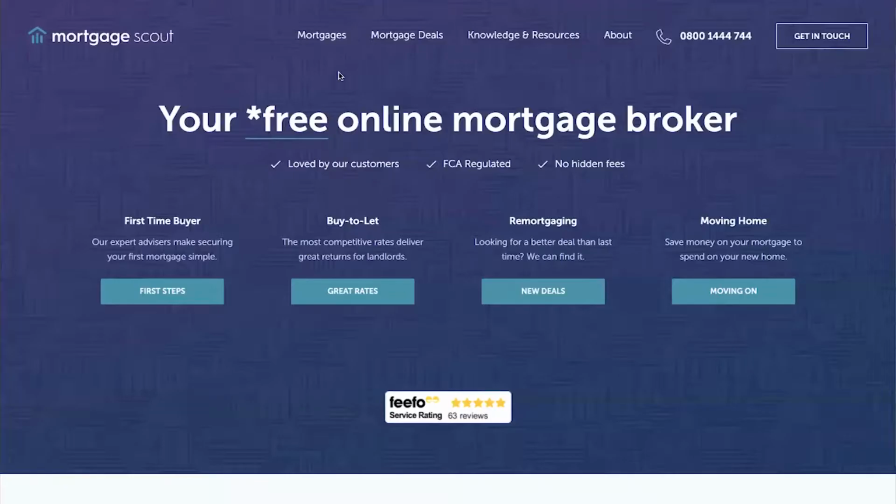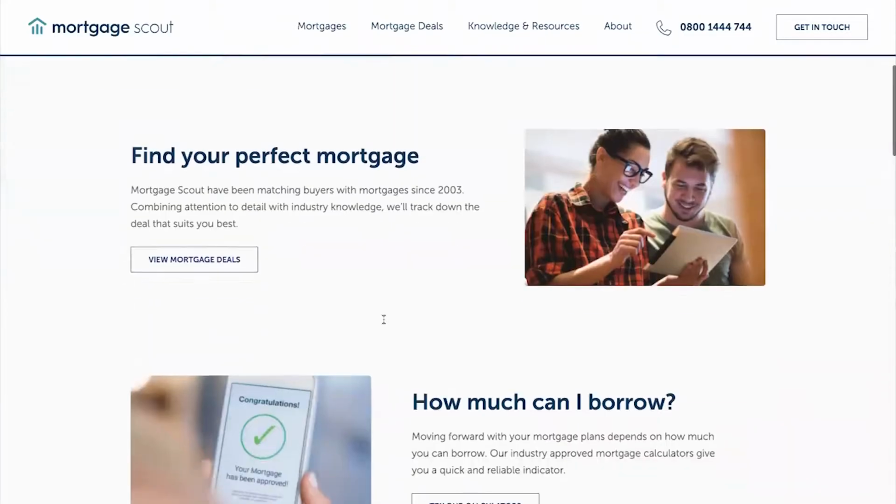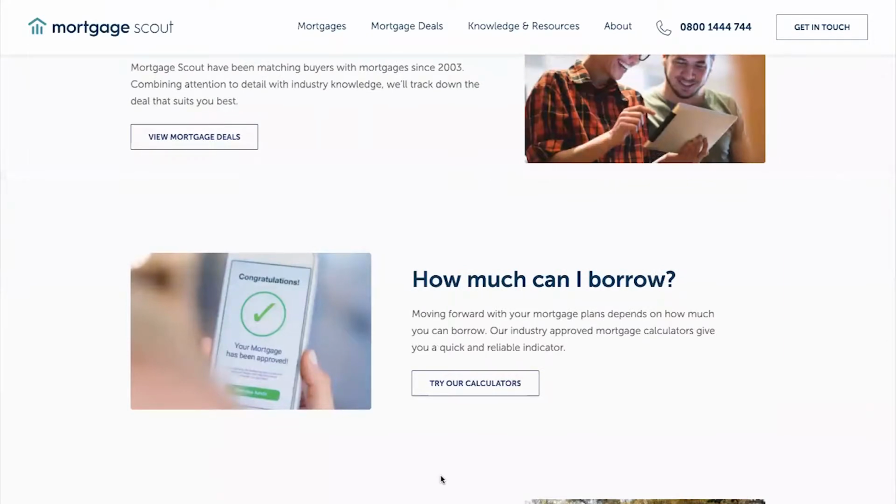In fact, I will jump into the actual website. So the key aspects of this new website were that they wanted a fully responsive website. They wanted it focused on giving real-time mortgage prices. They wanted a core focus on first-time buyers, buy-to-let, remortgaging, and moving home. And they wanted to very much focus on great customer reviews, so their 5-star reviews, and really simply present the product, and have some useful tools.